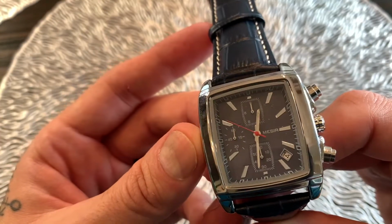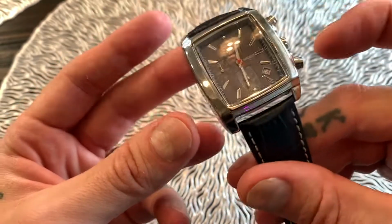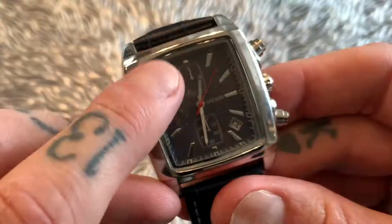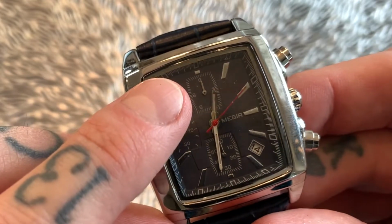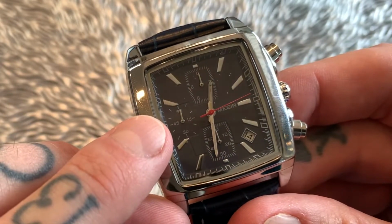I was a little bit worried that the chronograph wouldn't work. A lot of times on these cheap watches from AliExpress, these buttons don't actually do anything, but it actually does. This top dial here is the 1/10 of a second dial. This dial here is the seconds dial, and this dial here is the minutes dial.